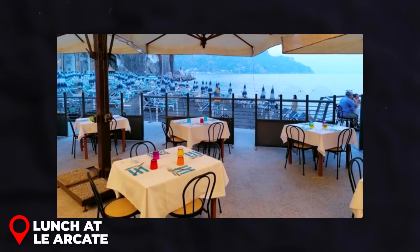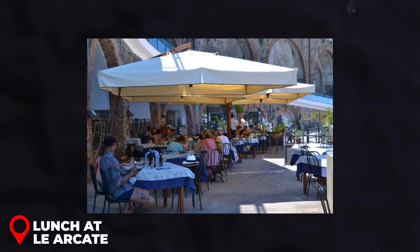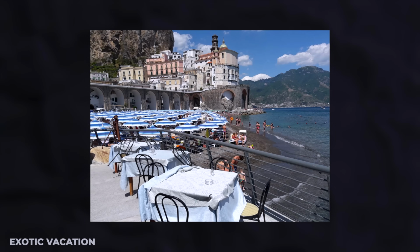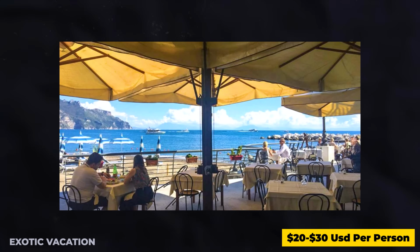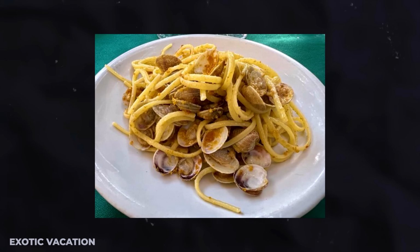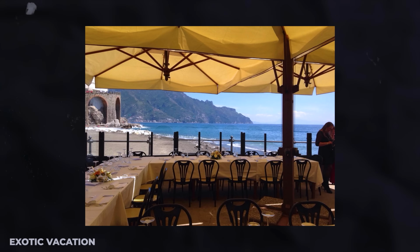Lunch at Le Arcate. For a great lunch, head to Le Arcate. This cozy restaurant is right next to the beach and offers amazing views along with delicious food at reasonable prices. You can enjoy a meal here for around 20 to 30 USD per person. Insider tip: try their spaghetti alla vongole, spaghetti with clams, for a true taste of the Amalfi Coast. And if you can, grab a table outside to soak in the beautiful beach views while you eat.